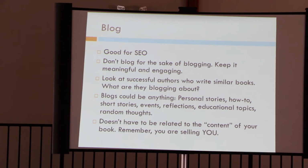What is SEO? Oh, SEO. That's just essentially a word that means search engine optimization, which means where you place on Google. So, are you on the first page, second page? Pretty much.